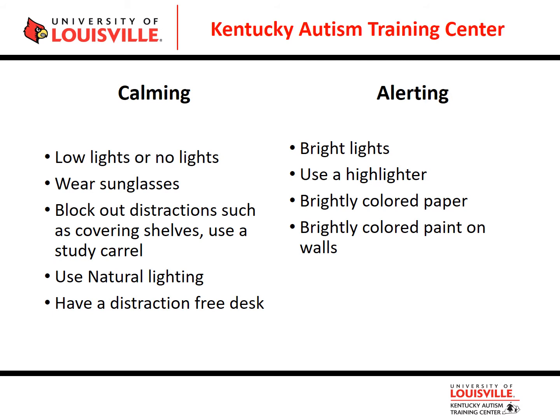Use natural lighting when possible. Research tells us that most of the schools we know have a lot of fluorescent lighting, and for kids with autism and kids with sensory needs, we know that that type of lighting is sometimes very difficult to tolerate. If you have a large enough classroom, then maybe you have a distraction-free desk tucked in a corner somewhere where there is less visual stimuli.